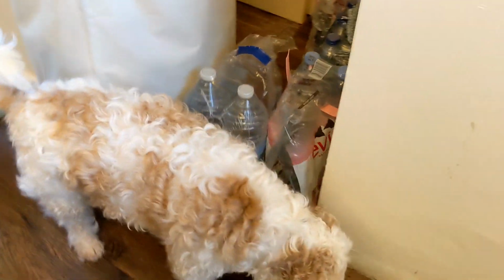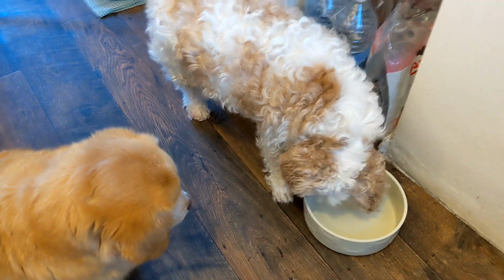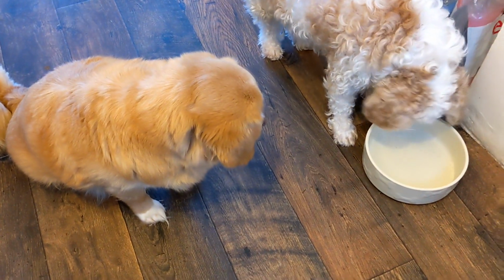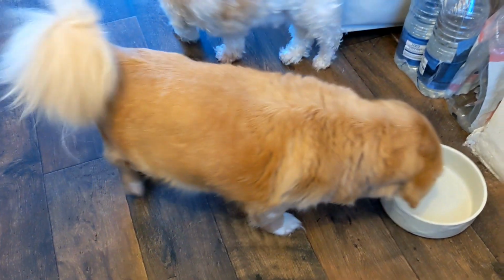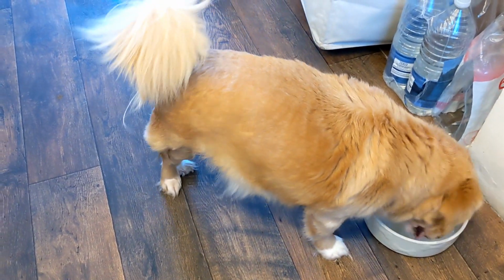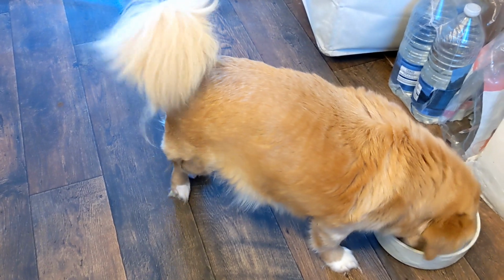So there we go, Albert's finished. So Harry can go in, and now everybody can have a wander around and have a look at each other's bowls. Humps is showing really nice manners here, letting Harry have a look first. And then he goes in and has a look. There's never anything in the bowls, but it's just something that they do after each mealtime and switch around.